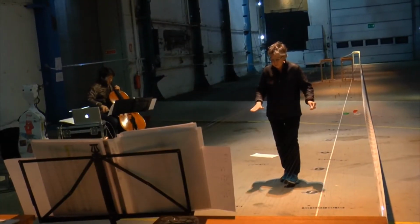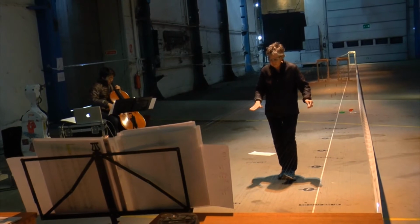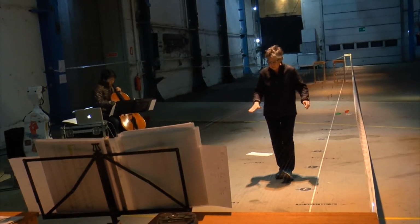I've been working for many years on this installation. I call it the long string instrument. It has evolved over the years. It occupies a very large space here at the festival, 35 meters. And strangely, that huge distance is the range of the cello.